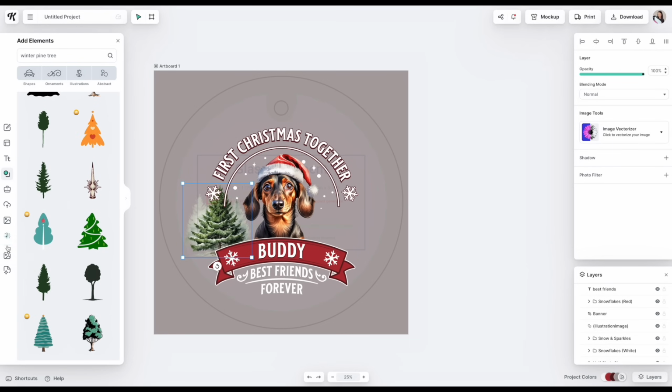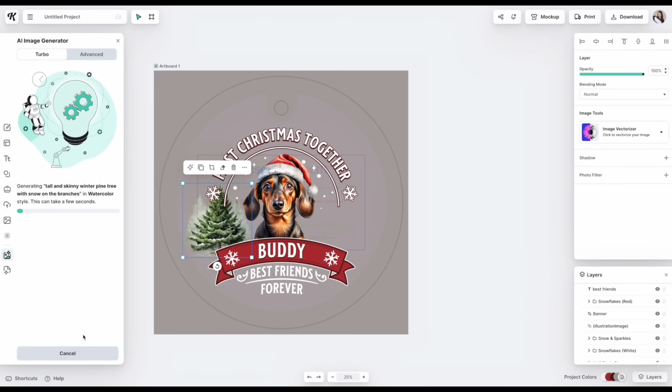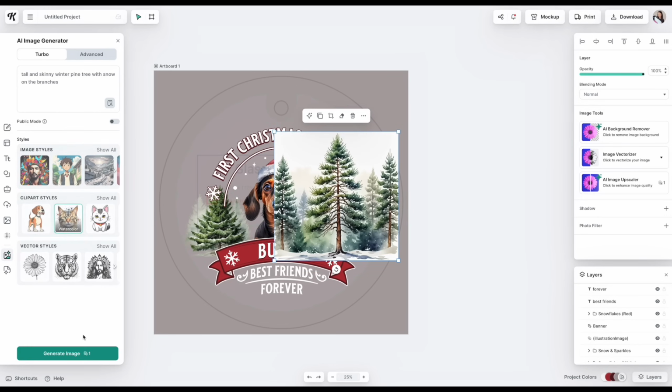That's another option. Let's try AI again in this case. So I'm envisioning kind of a taller and skinnier, just so it fits on there better. Tall and skinny winter pine tree with snow on the branches. And I'm doing watercolor style again. Let's see what that looks like.